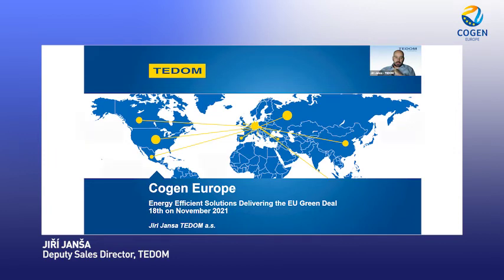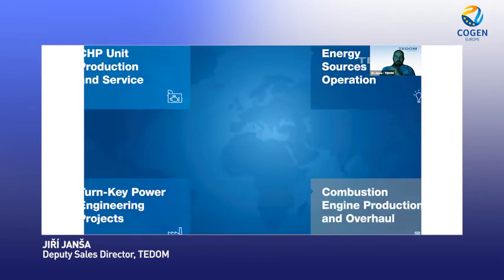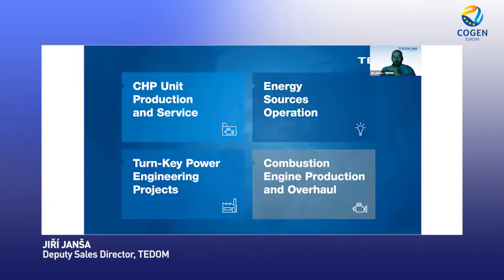So let me start with a couple of words about TEDOM Group. What we do, we are, of course, engine manufacturer. We are producing CHPs. We are servicing them. We also do have engine factory where we are producing our engines and also adjusting different engines.